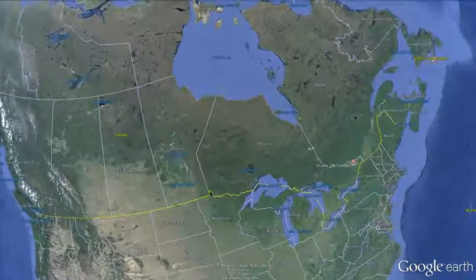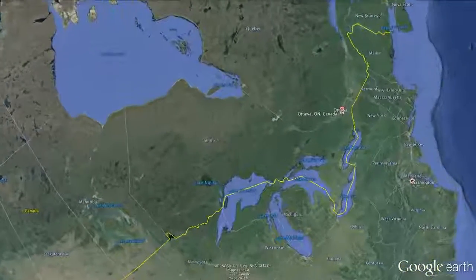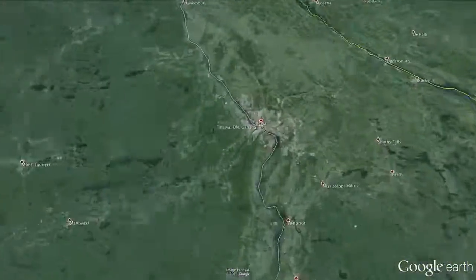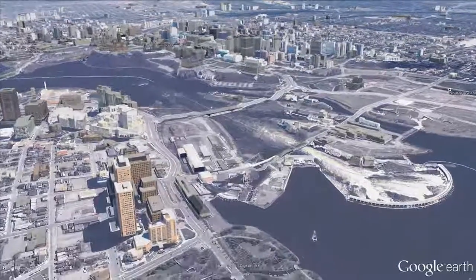Canada's capital is located in a valley along the Ottawa River in the province of Ontario, close to the American border. Ottawa is the country's fourth largest city and attracts more than 7 million visitors each year.